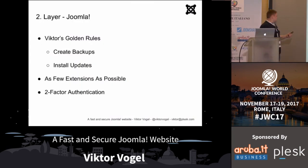Two-factor authentication is also very, very important. If you don't use it, try to use it. We have several ways. I also have a YubiKey here. You have a YubiKey here? Can you show it?